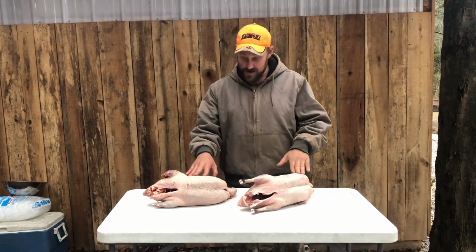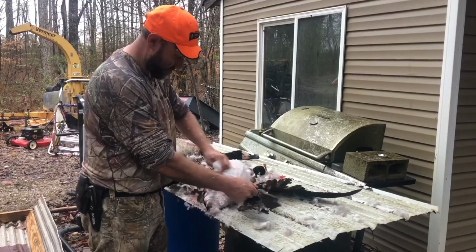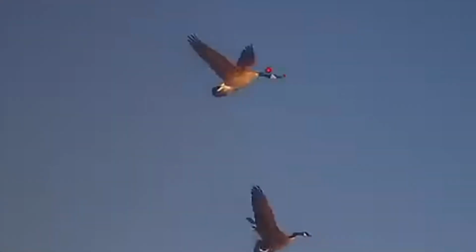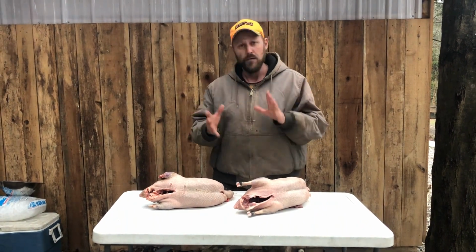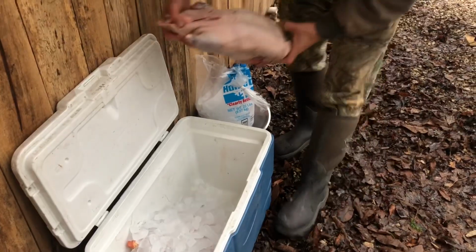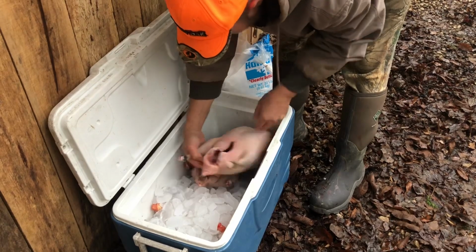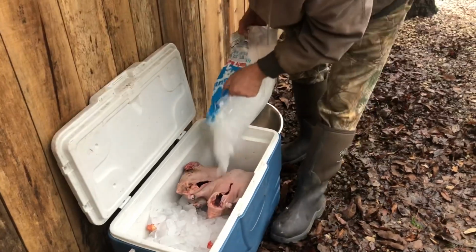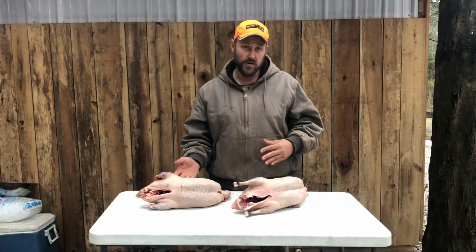What you see laying right here is 2 Canada geese. We're right in the middle of goose season here, and I don't know why, but these jokers came flying right into our pond out here, and these two decided to stay for lunch. Well, what we decided to do is put these in the ice chest and ice age these babies for a while. It just recently got cold, and that is perfect. We're going to ice age them. I'm not sure exactly what we're going to do with them yet, but I have a feeling it's going to be good.